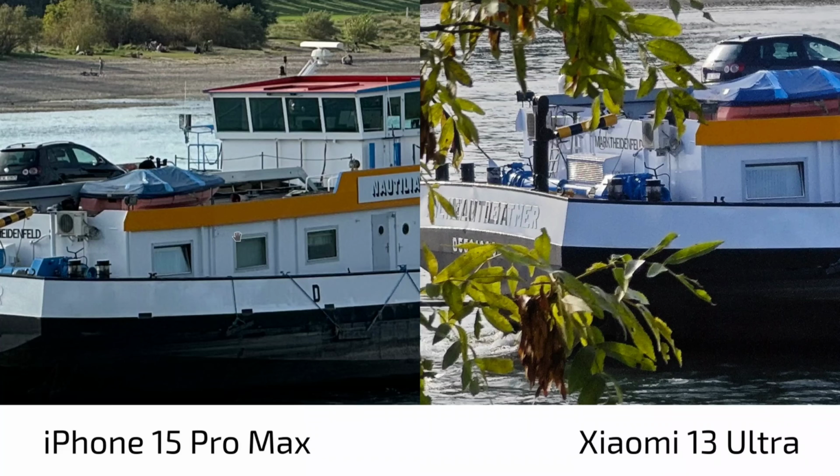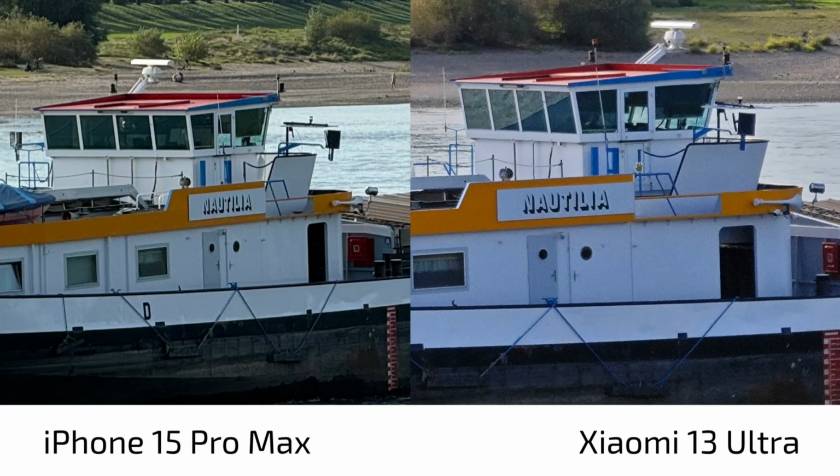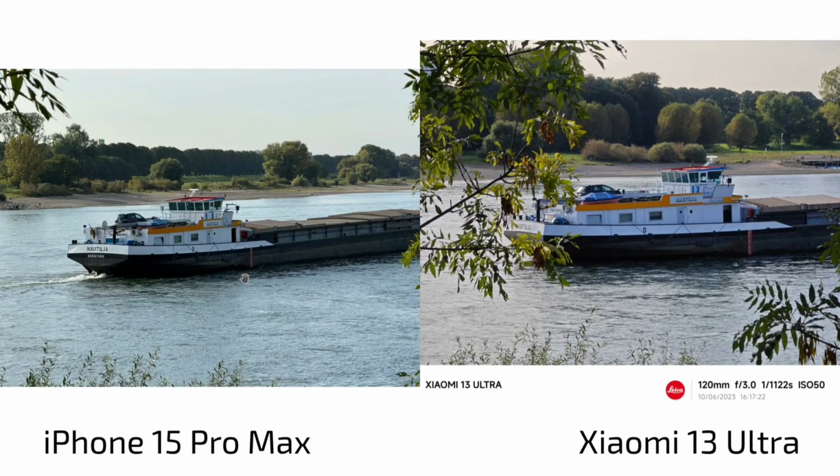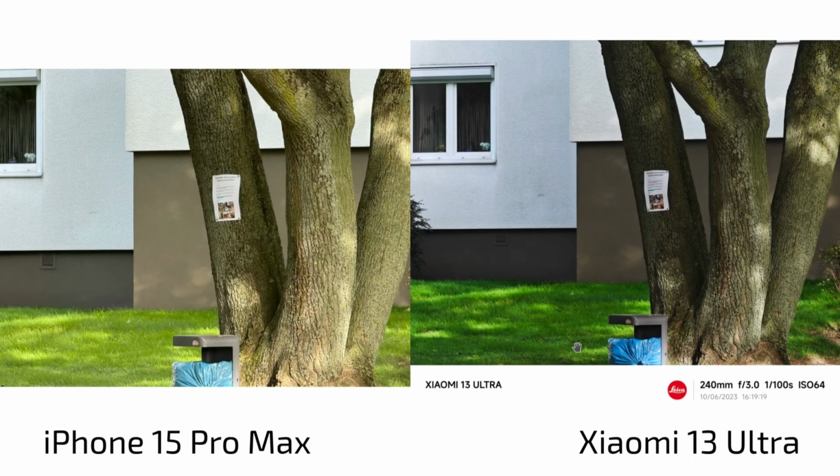Both are a little bit noisy there. Both have good detail levels, both have a bit of color difference. This is warmer, this is a little bit more bluish. You can see it here in the blue, much more pronounced here. We have the Leica Vibrant mode, like I said, on the Xiaomi 13 Ultra that I'm using here for the rest of the shots, so this might explain it. But when it comes to zoom shots, ultimately, when it comes to optimizations and so on, I like the Xiaomi 13 Ultra a little bit better.